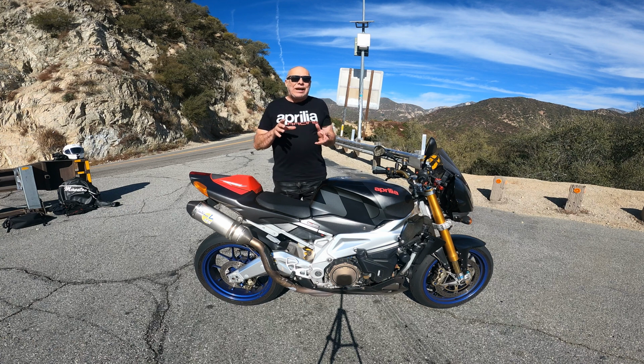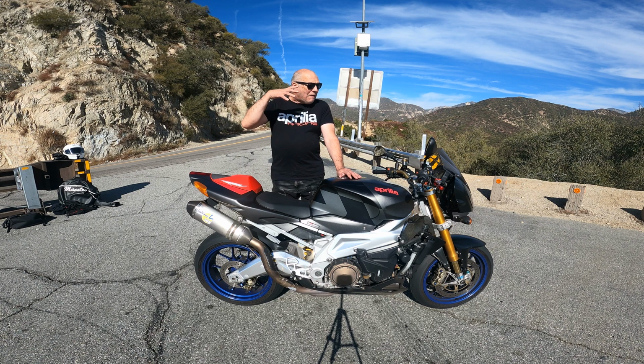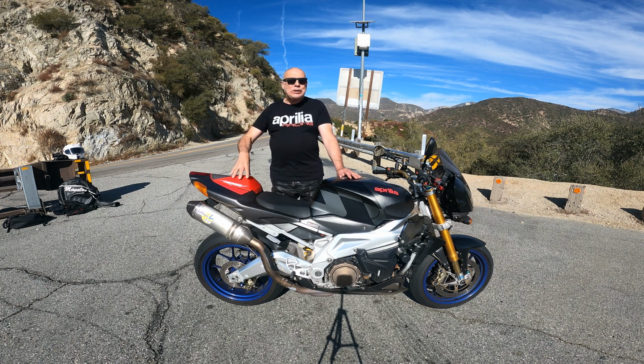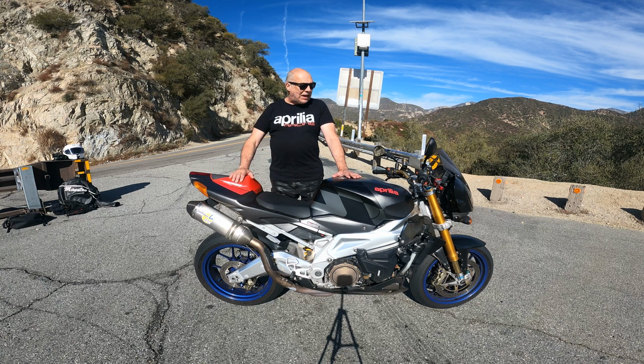So just a little bit of background, I owned a 2004 Tuono, and the Tuono was really the model Aprilia set the stage for the fully competent sporting naked bikes. The Tuono originally came out, I believe, in 2003. I had a 2004. The V2 second generation Tuono came out, I believe, in 2006 and went through 2009.